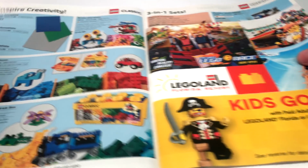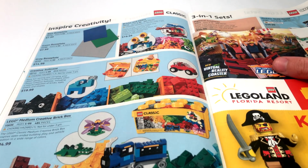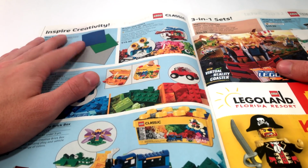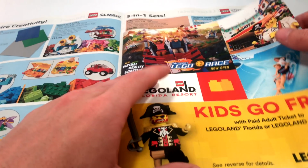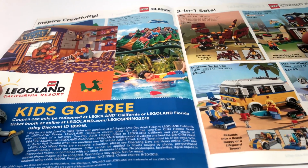Moving on to the next page, we'll find some Inspire Creativity Lego Classic. Looks like we got the base plates retaining their old prices. I believe the blue base plate is returning. It's newer than the old tan base plate, which has kind of been phased out. And then we have some other bricks and stuff you can buy. Little advert for Legoland Florida, which I went to recently with Pro Lego Channel and Just Too Good.